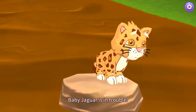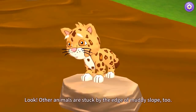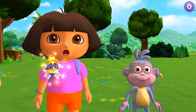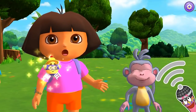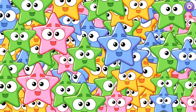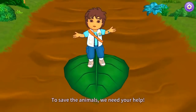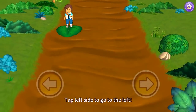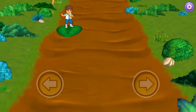Baby Jaguar is in trouble. Oh no! It looks so dangerous. Look, other animals are stuck by the edge of Muddy Slope too. We have to save them fast. Let's help Diego. Animals, we need your help. Tap left side to go to the left. Tap right side to go to the right.